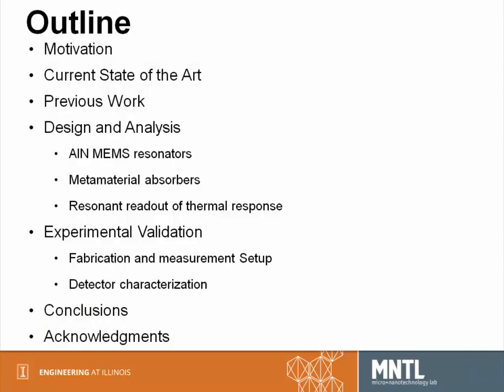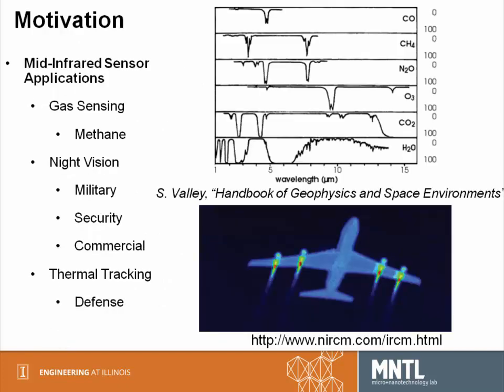My talk today will begin by covering the motivation for using mid-infrared detectors, followed by the commercial state-of-the-art in infrared detectors, and then previous work that has been done employing MEMS resonators to try to improve upon this. I'll then go into the design and analysis of our detectors, which are a hybridization of aluminum nitride MEMS resonators and metamaterial absorbers, and then also discuss our impedance-based resonant readout. Finally, I will show our measured results and draw some conclusions.